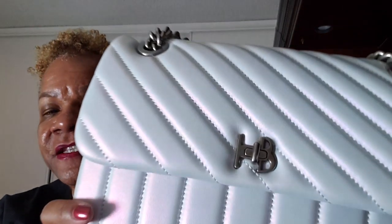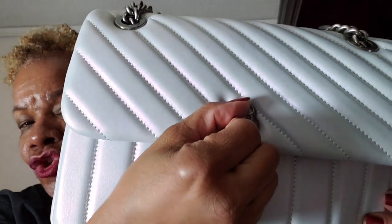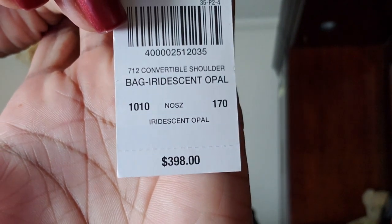And this right here is the Henri, the H and the B, and it's a turn lock. And then you go inside of the bag, and let me see here. I know she had, maybe she didn't include it, I don't know. But oh, okay, she has it right in here. I know she had the price tag and everything. She was really up front, open and honest. She had everything listed and laid out so you were able to see it. This right here is the price of the bag, $398, and the name of the bag right there.